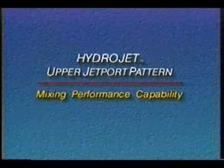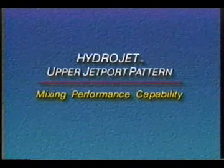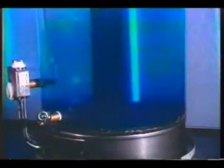Here we see the Hydrojet system introducing dye into the tank. Notice how fast and evenly the dye is mixed. This efficiency yields up to a 10% increase in deliverability and also reduces temperature stacking.